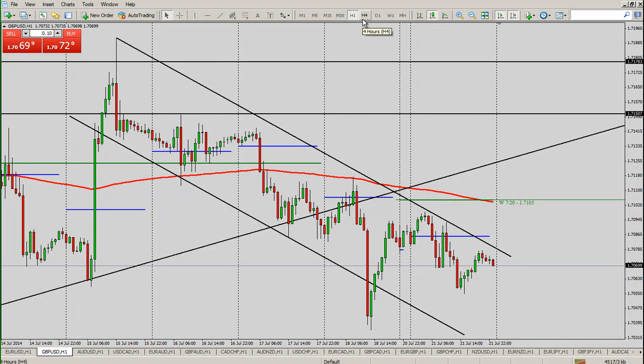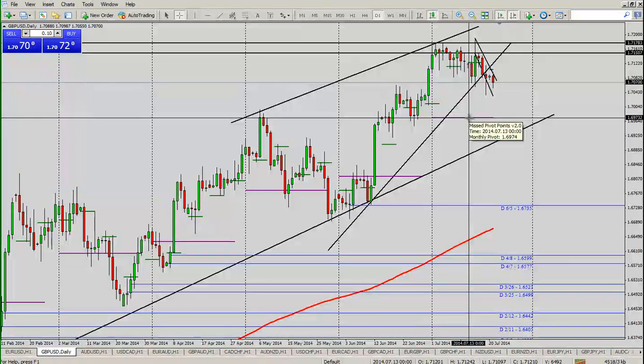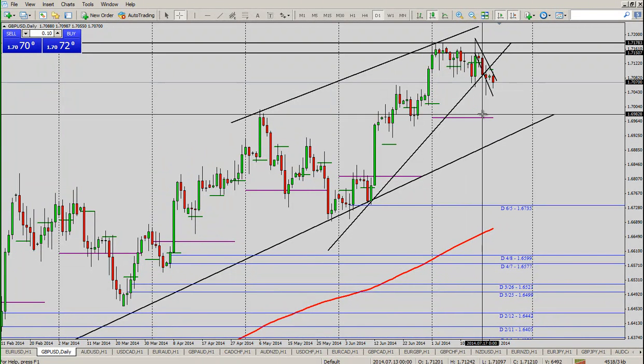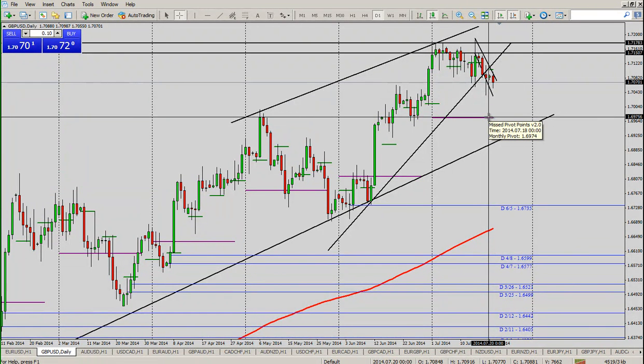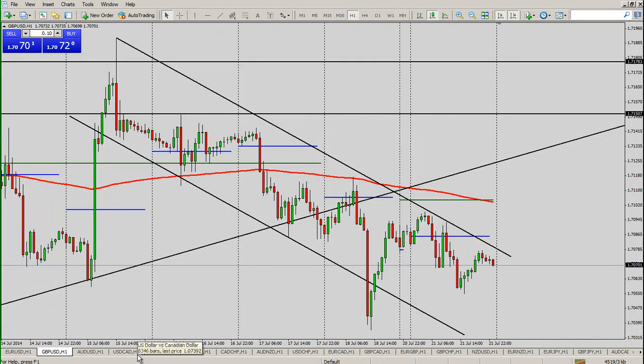Targets should be 170 minimum. 169.00 is a really good safe one as well. Remember 169.00. We have a nice little missed pivot down here. Weekly pivot at 169.00. We have a monthly pivot at 169.75. So some great levels down there. Sell the rally on pound dollar.